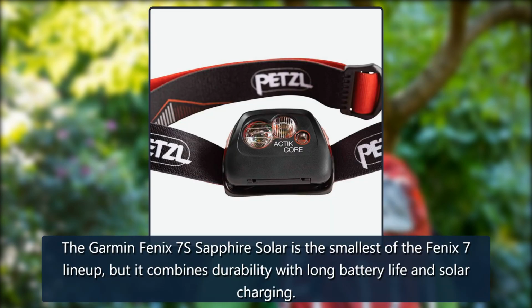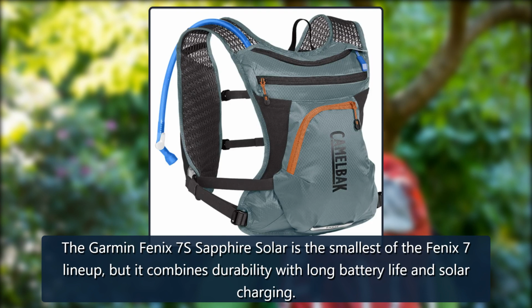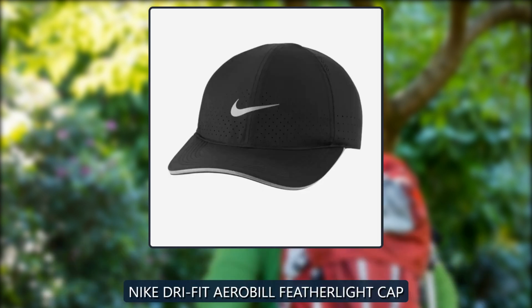Garmin Fenix 7S Sapphire Solar. The Garmin Fenix 7S Sapphire Solar is the smallest of the Fenix 7 lineup, but it combines durability with long battery life and solar charging. Nike Dry Fit Aerobill Featherlight Cap.